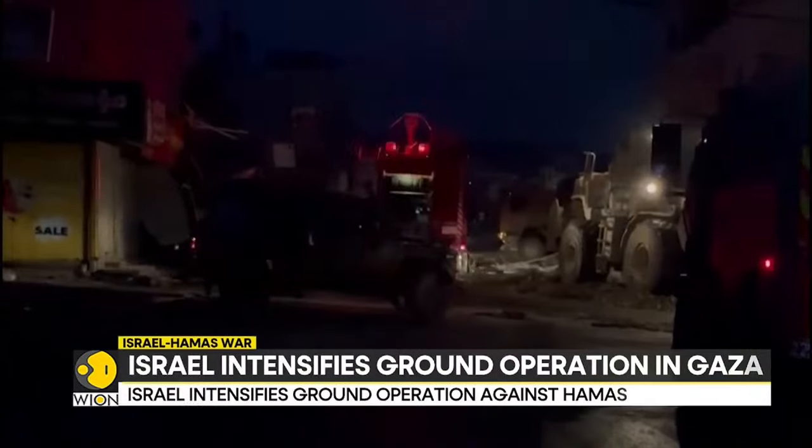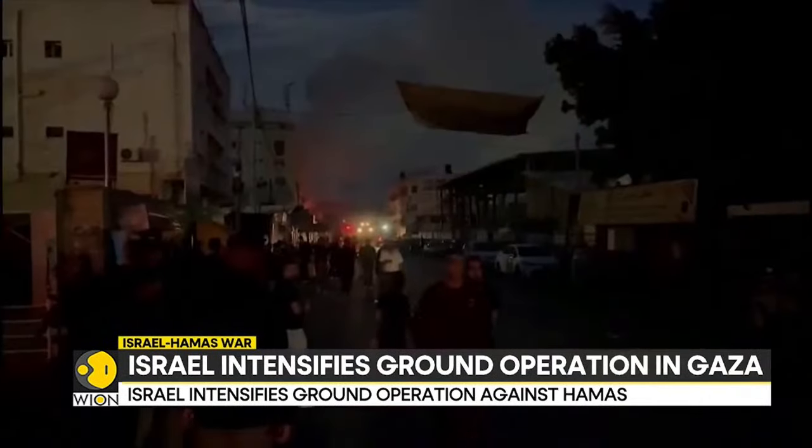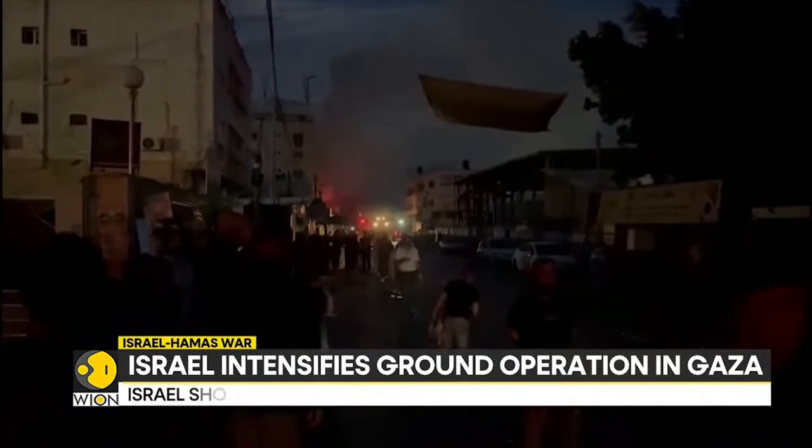Moving on to the updates coming from the Israel-Hamas conflict. The war between Israel and the militant group Hamas has been going on for more than 3 weeks now. And the war seems to be deepening between the two sides as Israel continues with its attack on the militant group. Israel carried out a raid on the northern city in the West Bank, leaving four Palestinians dead and scores injured. And this is according to the Palestinian Health Ministry.